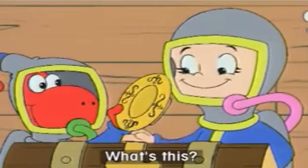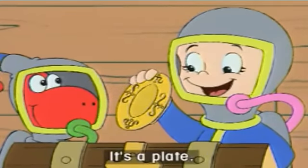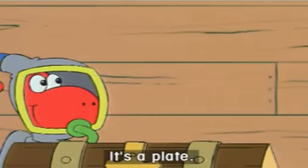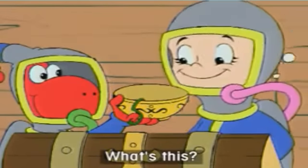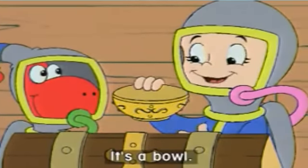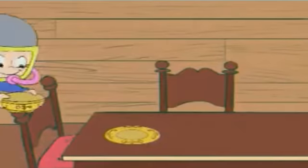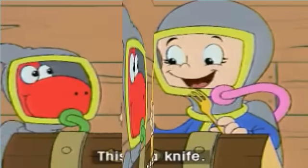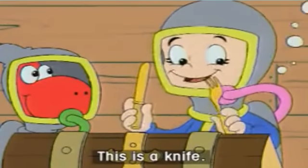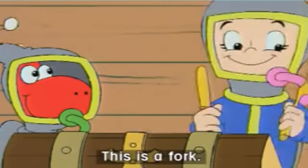What's this? It's a plate. What's this? It's a bowl. This is a knife. This is a fork.